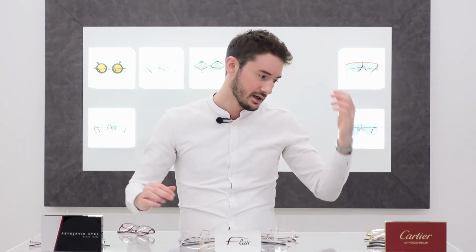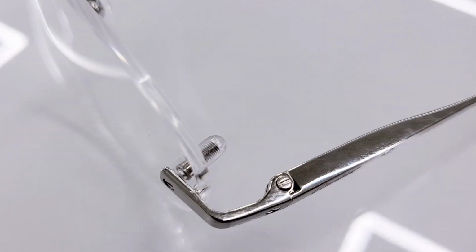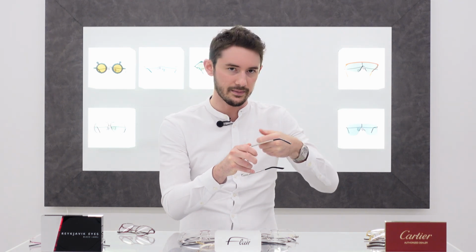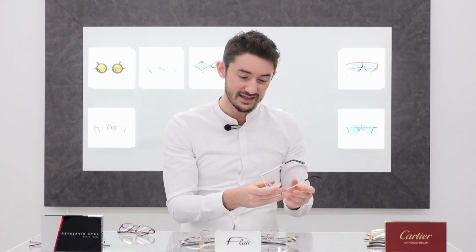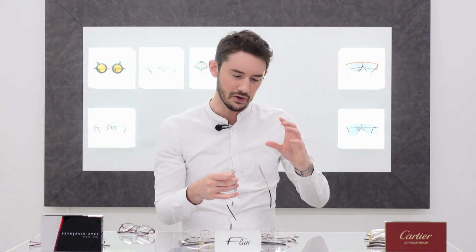Cartier have gone with a more traditional fixing system. They use nuts and bolts, and there's certainly a lot to be said for that as well. It's literally fixed together with a screw that comes through the front of the frame and then a bolt which fixes on the back. You use 2 screwdrivers to tighten them up together. It's tried and tested. It's the most solid because there's like 0 flexibility in these frames. And that does give them a more solid feel when you wear them, but it also makes them the most prone to breaking.